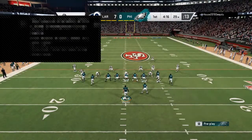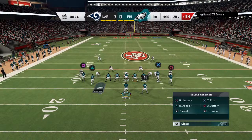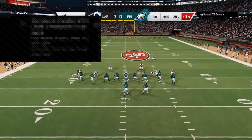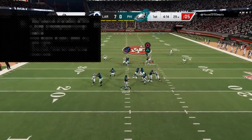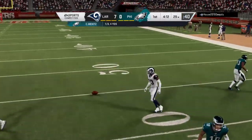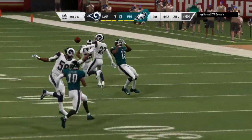So after the second down incompletion, they'll come up now against a 3rd and 6. Hey, watch that. 46 down, man. Wentz going to throw. And that is incomplete. Nickel Roby-Coleman there defensively, so the defense able to get off.